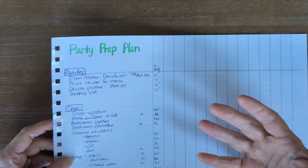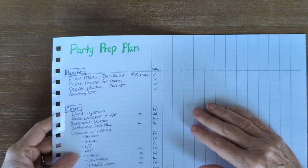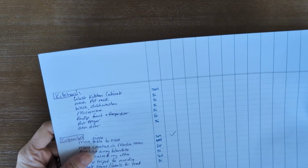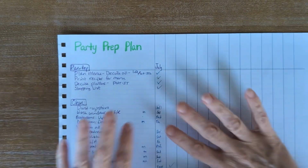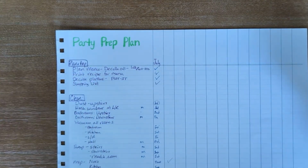But it's usually the same things. I'm usually cleaning, dusting, vacuuming, wiping down the mirrors, the bathrooms, same things that you want to pay attention to when guests are coming over. So I love this. I love that I now have a template. I don't have to keep writing the same list over and over and over again, which I've been doing.